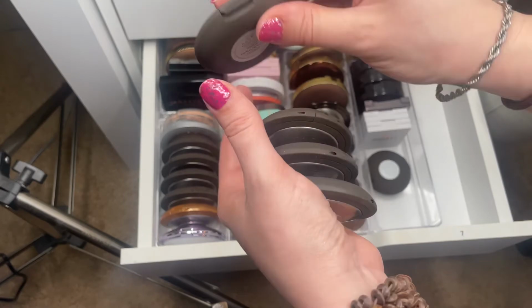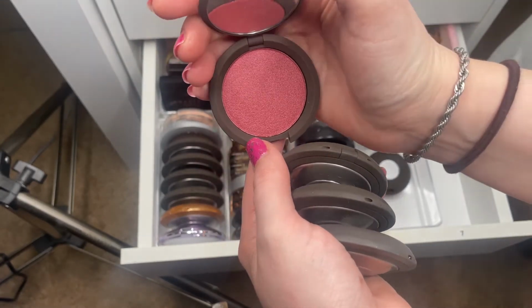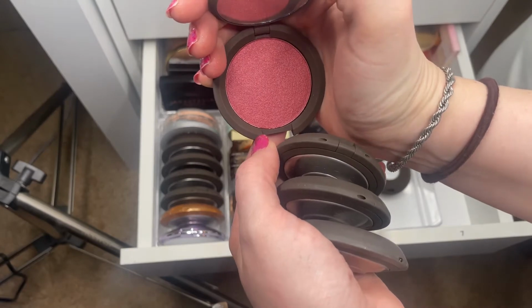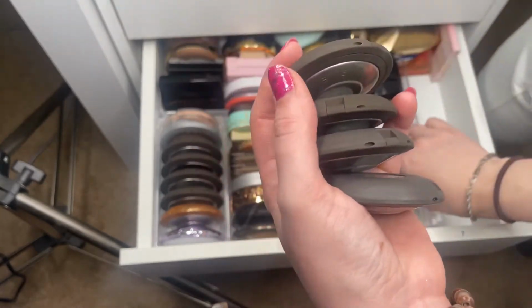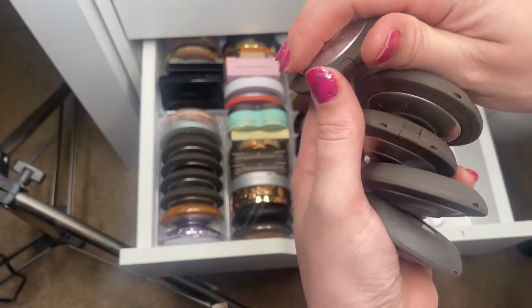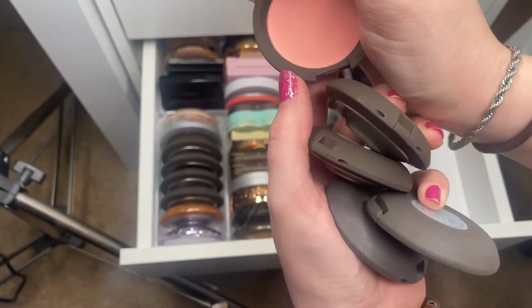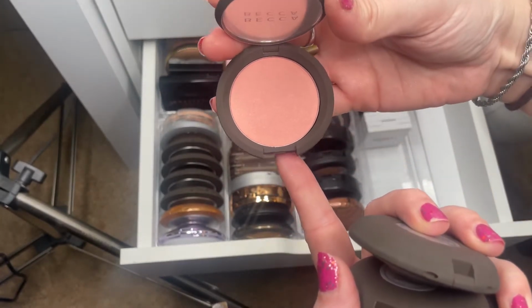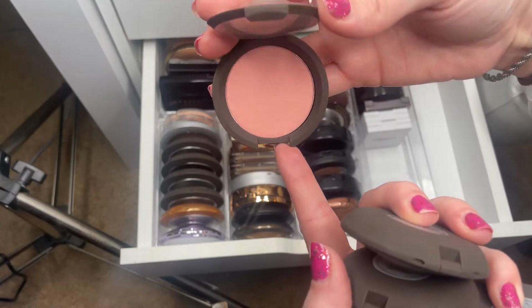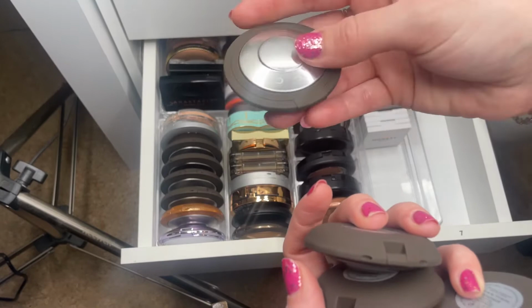Then we have Dahlia, which is a very deep shade. You wear this one very sparingly, and it gives you those in-from-the-cold type of cheeks. And then last up is Flower Child. This is another very popular one from the brand. It is a nice pinky peach type of shade. And yeah, this is also one of my favorites.